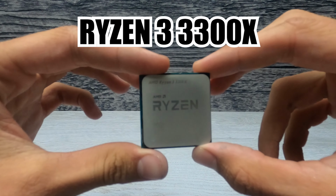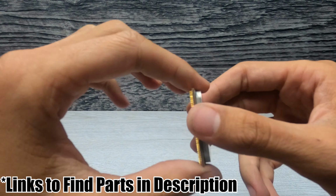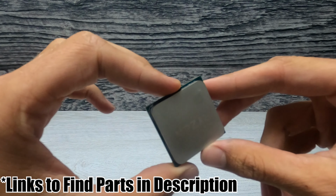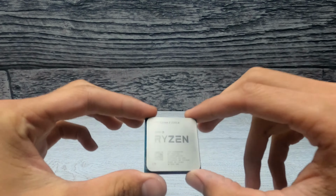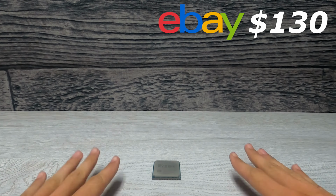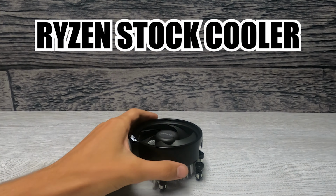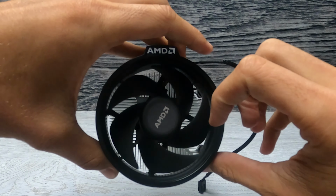Beginning this build is the AMD Ryzen 3 3300X. This 3rd generation 4-core 8-thread 3.8 GHz overclockable CPU is sure to bring the heat as both a desktop and gaming powerhouse. From the right person on eBay, you can find this CPU at the modest price of $130. Coming along with the 3300X is the basic Ryzen stock cooler. Not anything special, but good enough to get the job done.